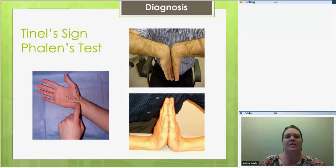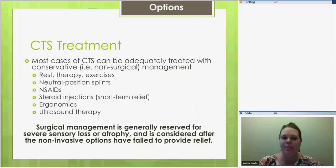So once it has been determined that you either do have carpal tunnel or maybe you are at risk, there are some different treatments that are going to be available. Most of them can be adequately treated with very conservative methods, not requiring surgery or even injections. Those moderate methods are things like just rest and doing general therapy, stretching, doing exercises using different textures of ball grips and using different hand strengthening tools that a physician or a physical therapist could give you.